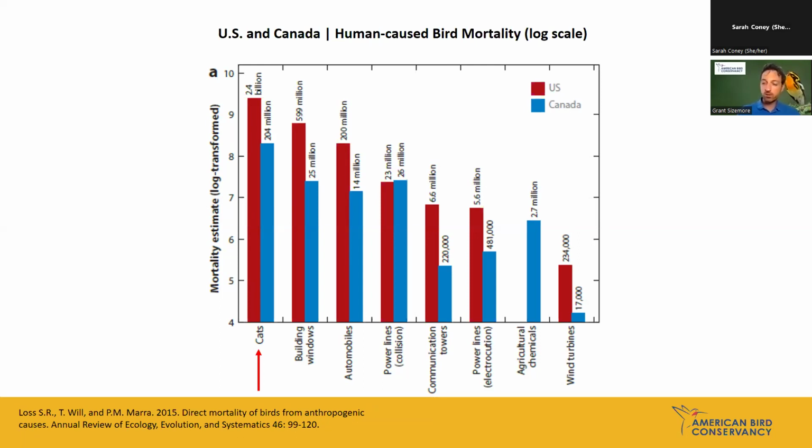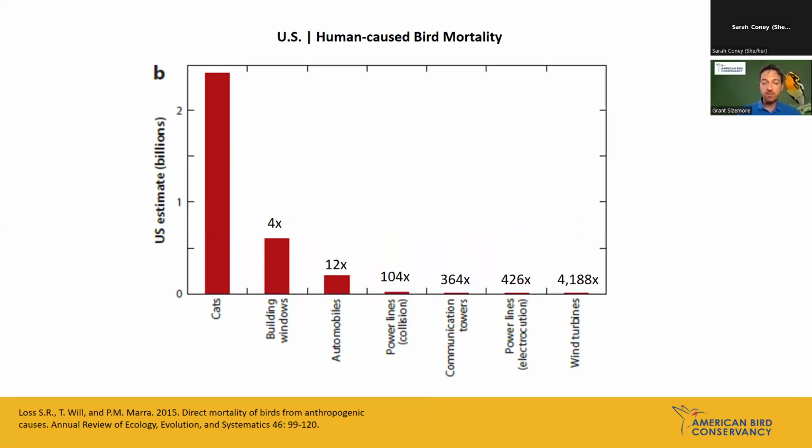This is a log scale, though, and I want to just give you a little more perspective on what that looks like, at least in the United States. It's not even close when compared to the other direct sources of human-caused bird mortality. So, if we want to be serious about saving birds, we need to address the very real impacts that domestic cats are having when they're roaming the environment.